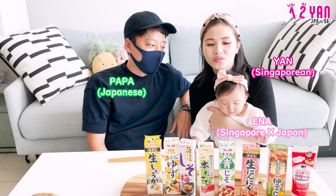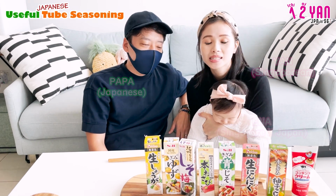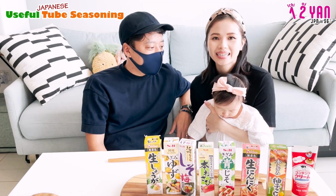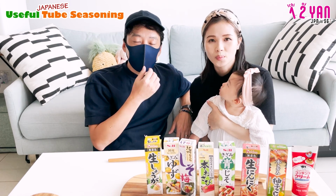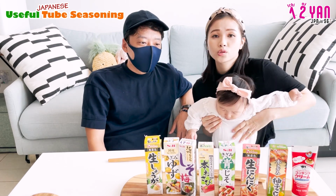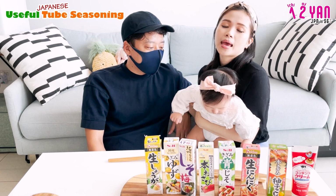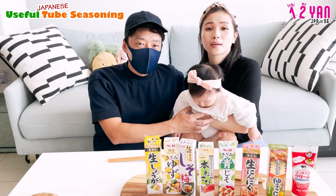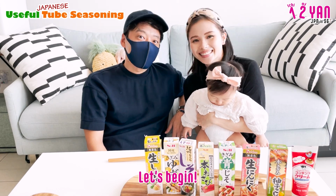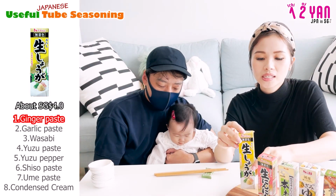Today we're going to share with you some interesting condiments and seasoning from Japan, which is recommended by Papa. With many of you still working from home, all this tube seasoning is actually very useful and handy when it comes to whipping up a fast, free and easy meal. So let's begin. We're going to start off with this ginger paste.